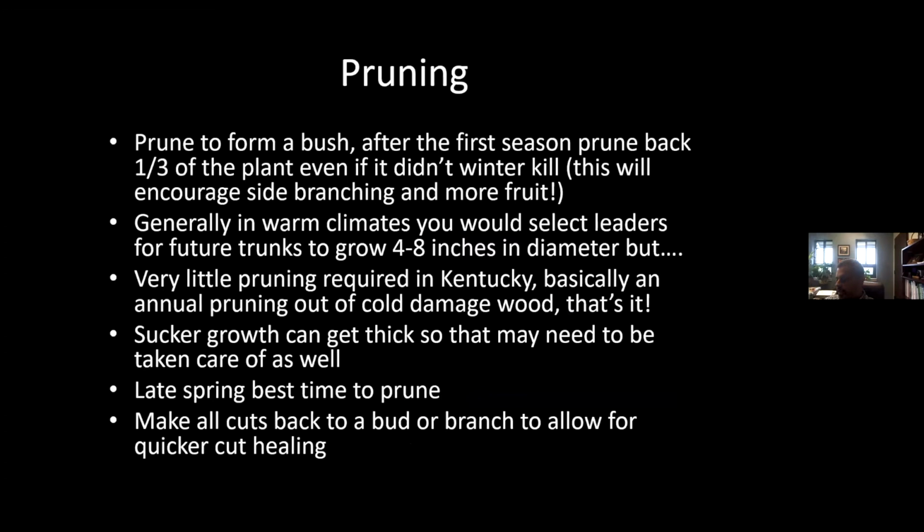Pruning: we don't prune these plants like we would, say, apples and pears and things that we consider actually fruit trees. But for these, we want to prune to form a bush. And usually after the first season, we want to prune back to about a third of the plant. Even if it didn't winter kill, you want to go ahead and prune back a third that following spring or late winter. The reason for this is it's never really going to grow into what we would call a tree. It's still going to be a shrub for us. So this will encourage side branching, and that'll give us more fruit that second and third season.